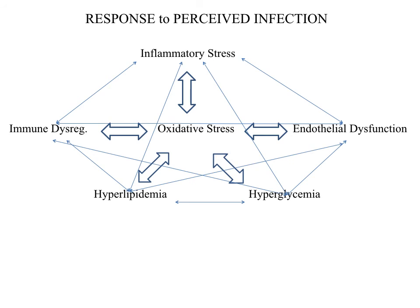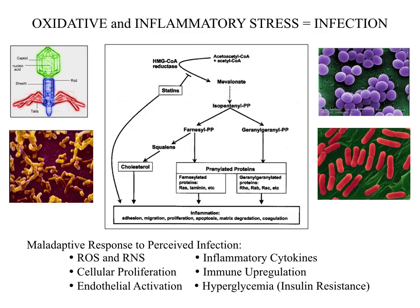Primitive man, when would he experience oxidative stress outside of infection? So oxidative stress triggers this response to perceived infection, and we get inflammatory stress, endothelial dysfunction, immune dysregulation, hyperlipidemia, hyperglycemia. We need to quell oxidative stress, which Mother Nature interprets as, yep, another infection. So oxidative inflammatory stress reflects infection.